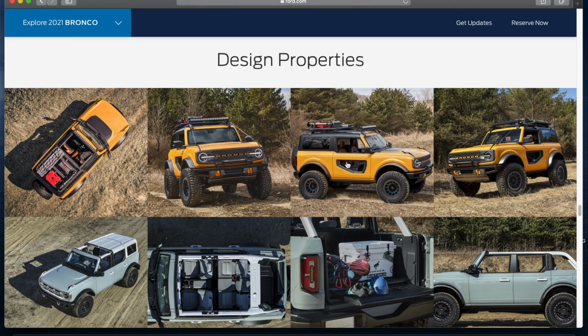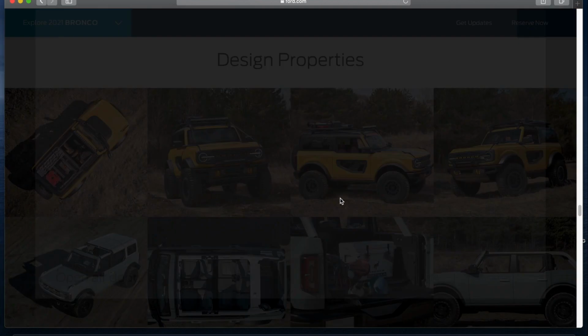And then here's the 2-door that I was talking about that's going around on the internet. It's got the Methods, it's got the BF Goodrich tires, a little hole in the door that you can customize yourself, and then it has a little roof rack, a light bar. I just think that's a super clean picture.